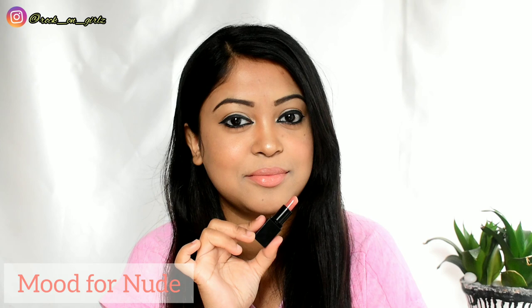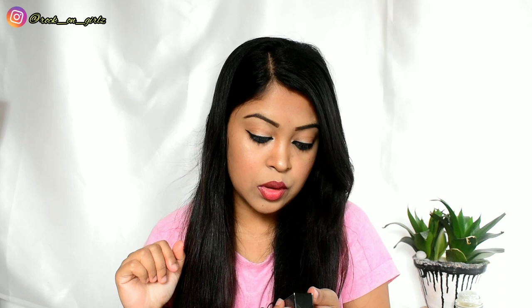So now let me just quickly go through the claims. Well guys, this is cream finish, high coverage, super glossy and one stroke application. So guys, at first I'm gonna talk about the formula, and if we compare the formula of these lipsticks and the Fab 5 one, well guys, both are creamy lipsticks, but the finish of these lipsticks is glossy. And here I have swatched both of the lipsticks.